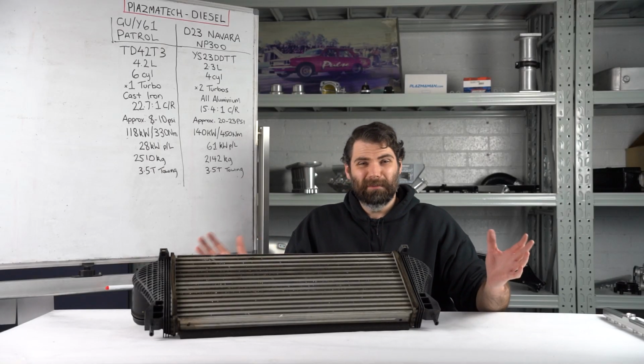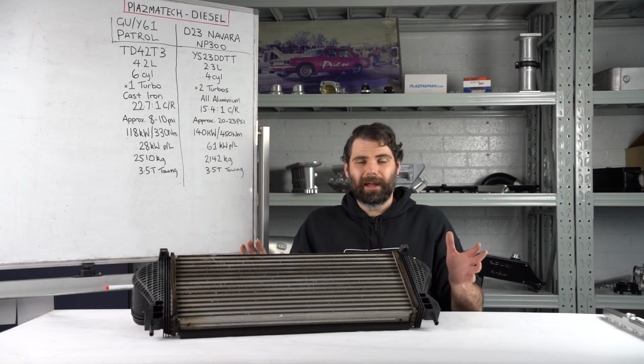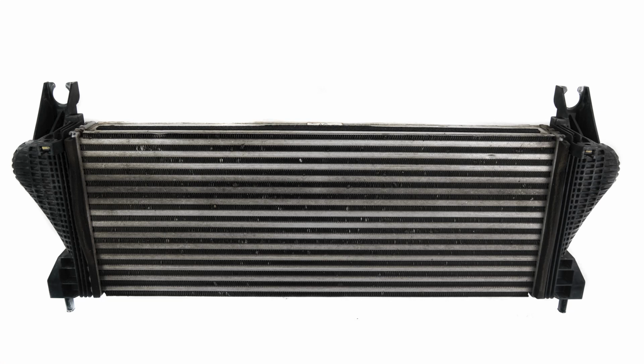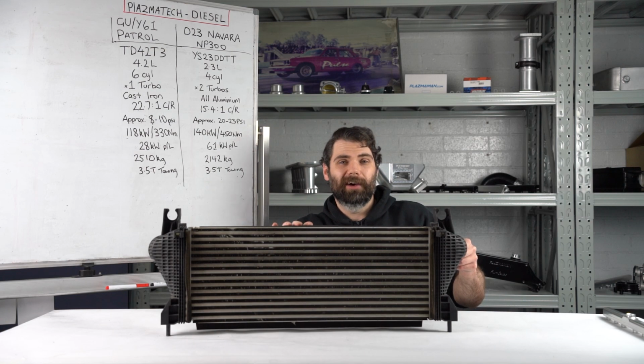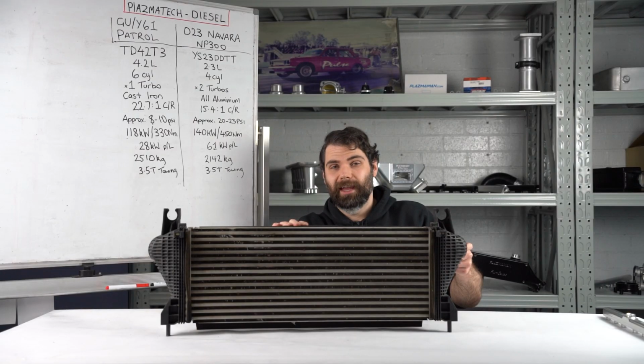Now, depending on what four-wheel drive you have, your intercooler setup on it will vary greatly. This example right here is from a Ford Ranger Raptor. You can see it's a pretty wide unit. Where it's positioned in the car from factory, it actually does cop pretty decent airflow, but as always, there's improvements that can be made.